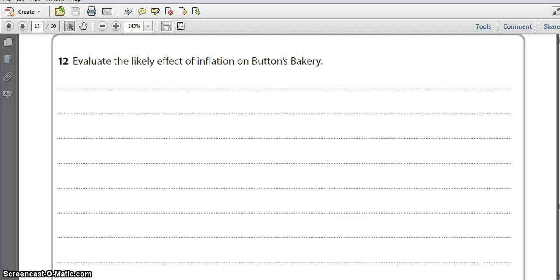You could also look at inflation from the point of view of her customers. If inflation increased, that would mean consumers in general have less disposable income, which would mean that demand for luxury products such as her luxury cakes would go down. Evaluation point, however, is that she makes a whole range of different cakes. It says she makes cakes from £1.50 all the way up to hundreds of pounds. So although she may find that consumers are less willing to spend money on the expensive side of things, they might be more willing to buy the cheaper products as well. So she may not be as affected overall by inflation.